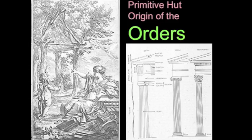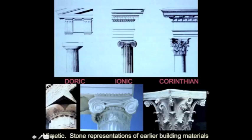You also begin to get something else happening early in archaic Greek temple architecture, and that is the orders, the formalization of the orders. And the orders is simply the word to describe this system of columns and horizontal spanning elements called entablatures or architraves. In Greece, there are three orders, Doric, Ionic, and Corinthian.